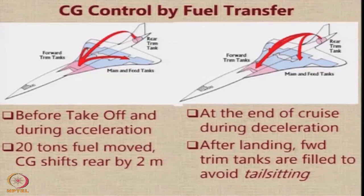During this case, the fuel is transferred forward, and after landing, the fuel from the rear trim tank is filled in the forward trim tank to ensure that the center of gravity remains ahead and we avoid a problem of tail sitting, in which the tail of the aircraft hits the ground due to CG imbalance. Let us now look at the droop nose of the Concorde and its various positions.